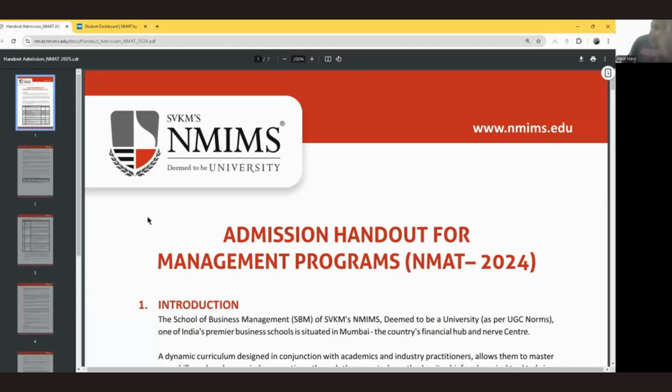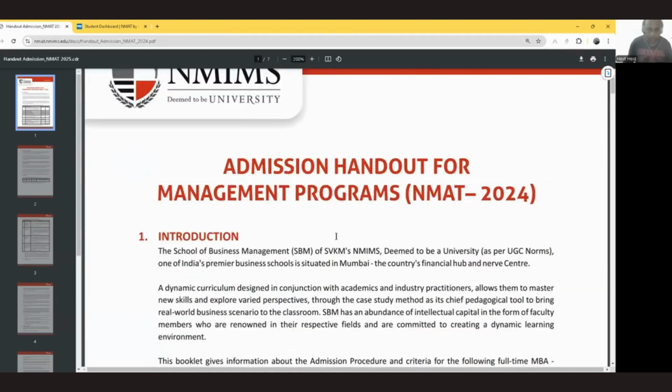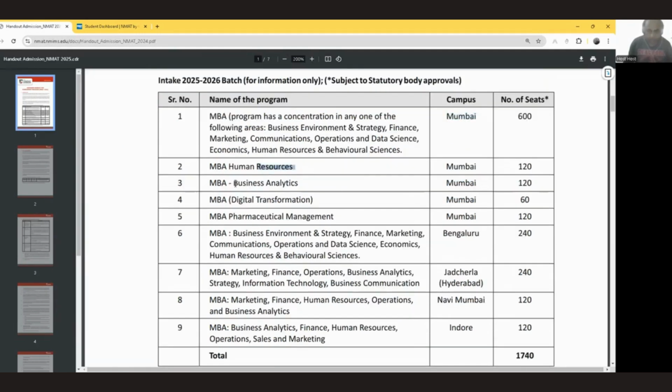this is the handout for admission, NMAT 2025, admission in the cycle. After you take NMAT, this will be the handout that you should be looking at. It's information about the admission. The MBA core program, 600 seats are available by campus. Then there is the HR course here, business analytics, digital transformation, pharmaceutical management. For pharmaceutical management, only people who have done some sort of medical undergraduate degree will be eligible. For every other course, every graduate is eligible.